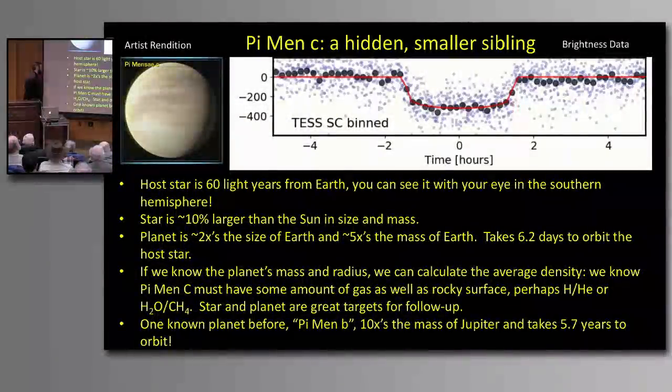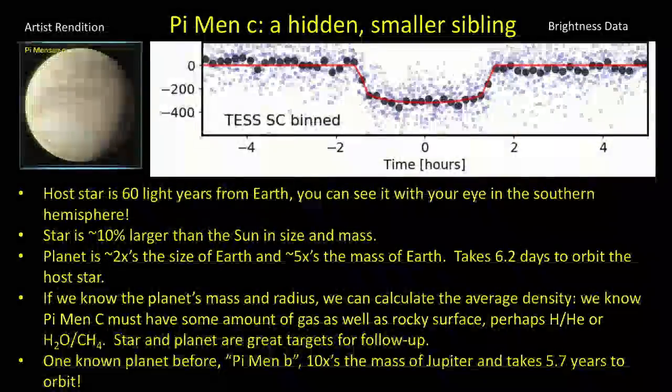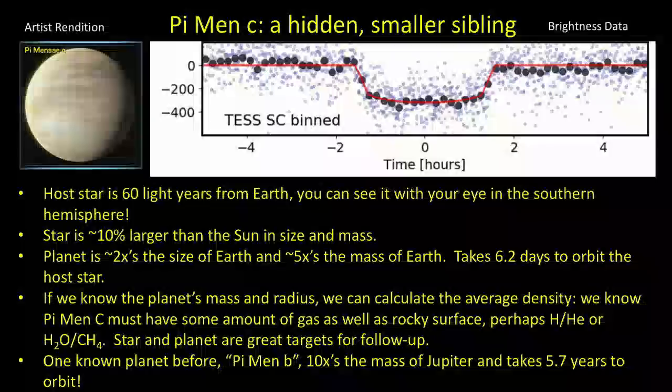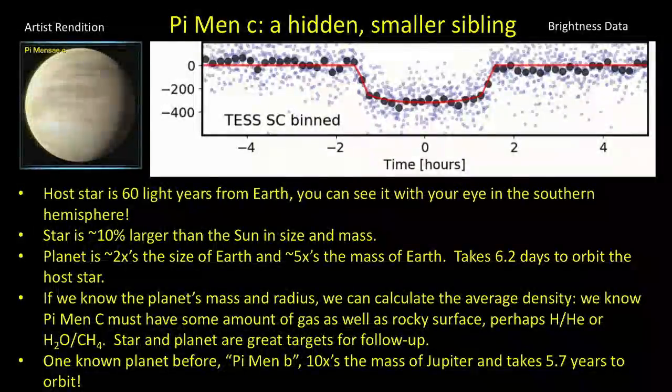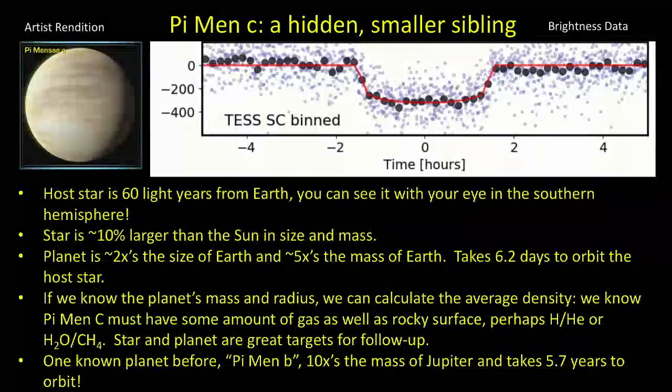An important point is if you can measure the mass and the radius for the planet, which we have done in this case, you can take mass, divide by the radius cubed, and you get something called density. And this is sort of an average density, but it allows us to make very basic claims about what the planet might be made out of. We can show, for example, that based on our measurement of the planet's mass and radius, it cannot be made entirely out of iron, for example. It cannot be made entirely out of gas, for example.